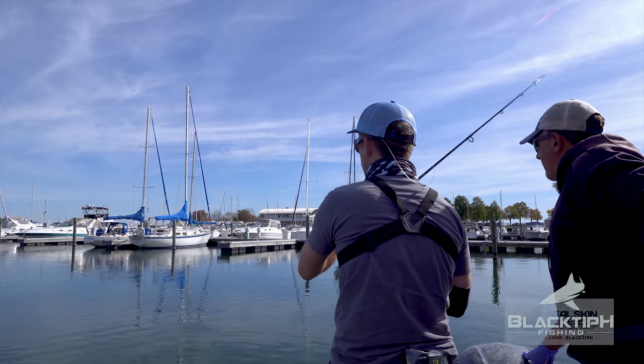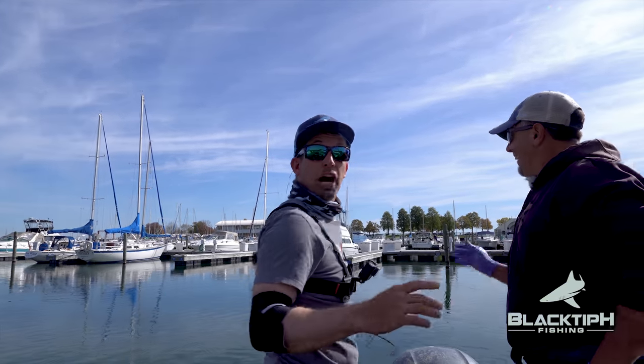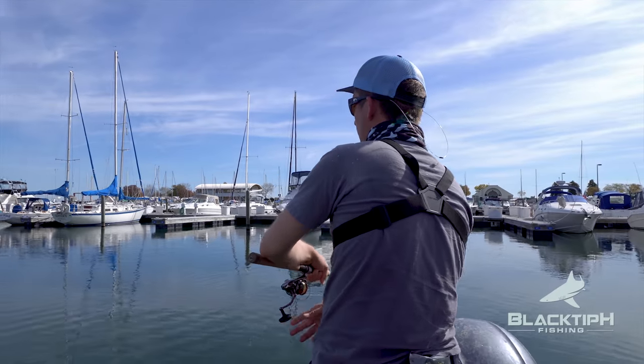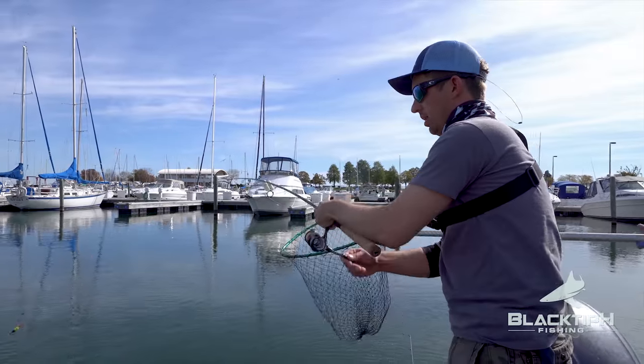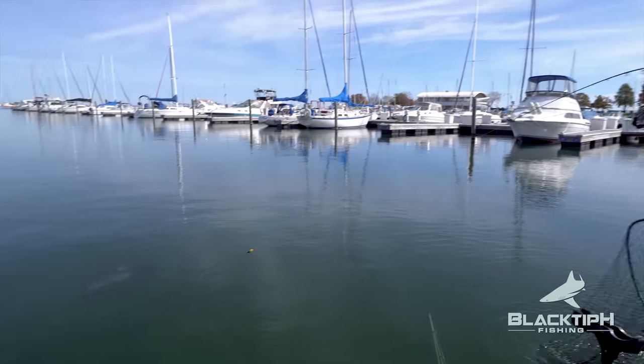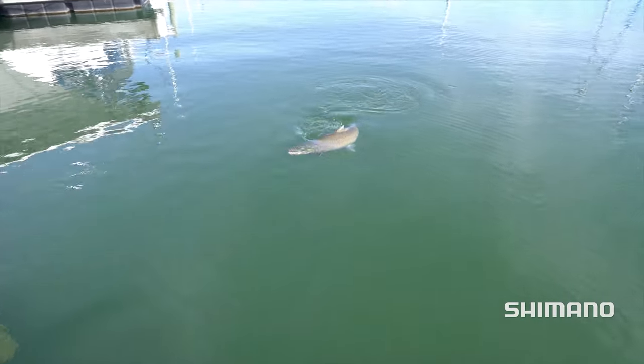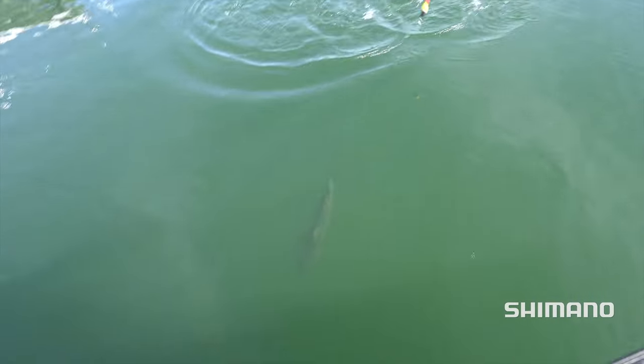Is that a big brown? It's a giant brown. It's a giant brown. Oh my gosh, get the net. Yeah, it is a giant brown. Yes. Oh my gosh. Get ready. Keep pulling him. Don't go up on... Get Eric, just over here. Get on the side, on the side. Hold on. Here he comes, get ready. He's on his boat.